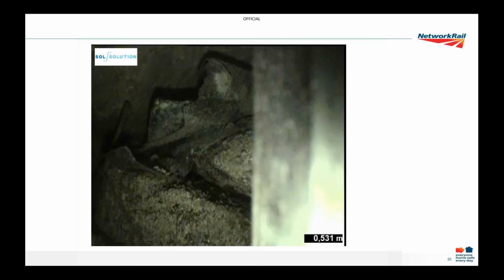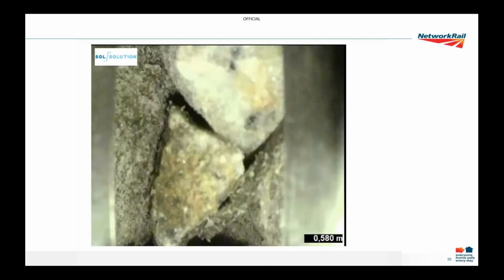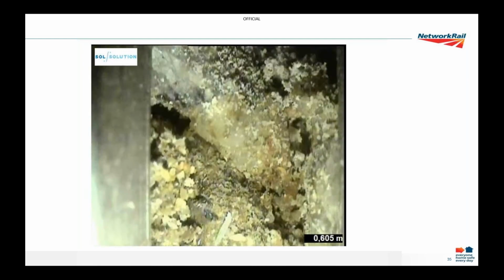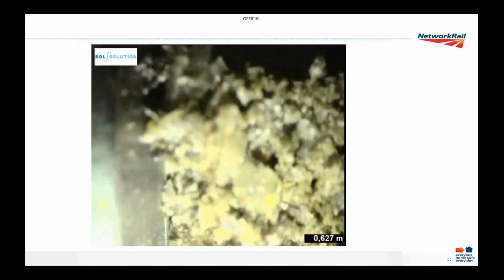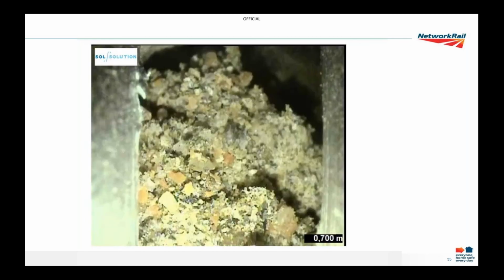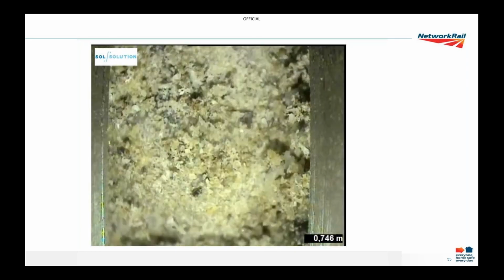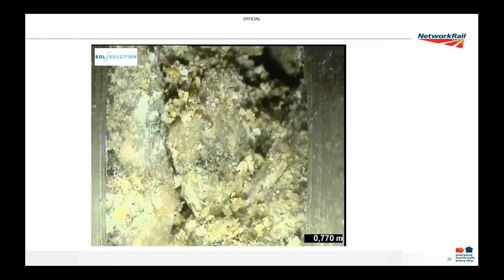Okay, so it's going down like 500 millimeters deep now. So you can see fines starting to form. Yes. So all these are fines now. So you can see that it's quite bad at 600 millimeters and so on. So we are investigating whether it's coming from the bottom or coming from the top.